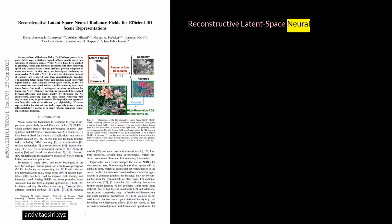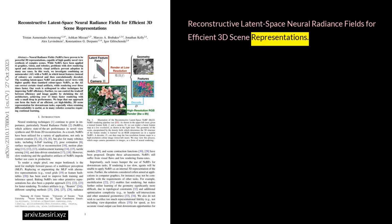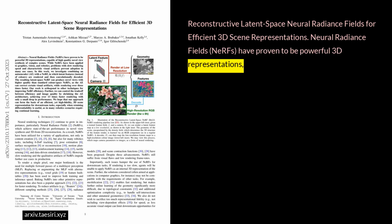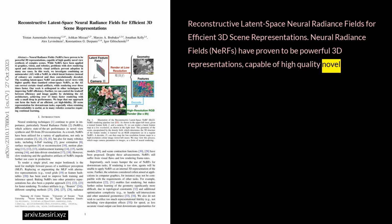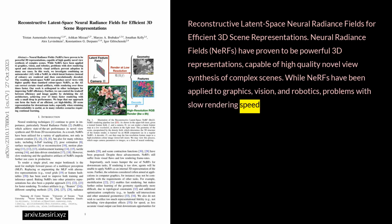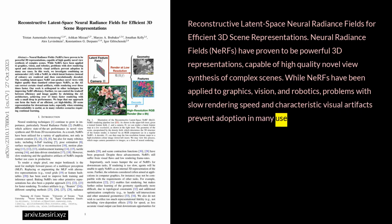Reconstructive latent-space neural radiance fields for efficient 3D scene representations. Neural radiance fields, NRFs, have proven to be powerful 3D representations, capable of high-quality novel view synthesis of complex scenes. While NRFs have been applied to graphics, vision, and robotics, problems with slow rendering speed and characteristic visual artifacts prevent adoption in many use cases.